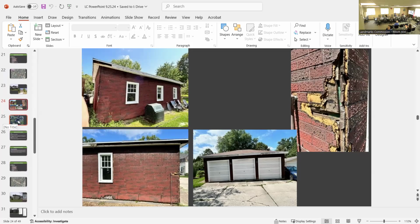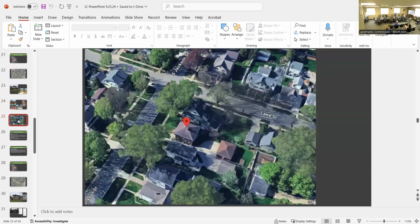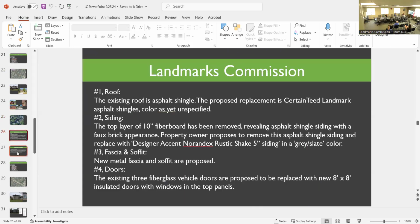3-bay garage, some old 6/1 wooden windows. But as you can see, the siding is pretty tired, with the old faux brick asphalt or some sort of composite siding. Did I throw in an isometric view? Yes, okay, just for fun. South Jackson Street is towards the left of the house. The garage here is perhaps more visible from Law Street than from South Jackson Street, but none of that's terribly important because the recommendation is to approve the roof, new siding, the fascia and soffit, and new garage doors.